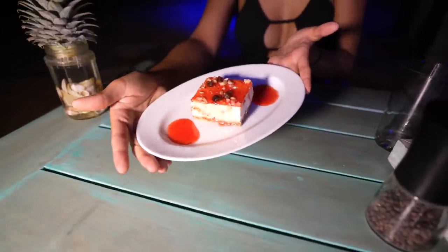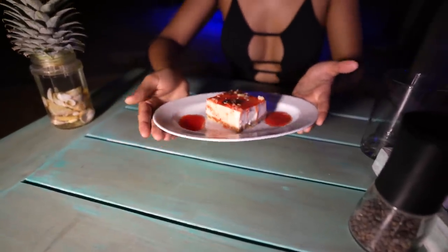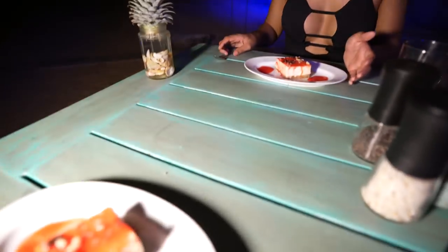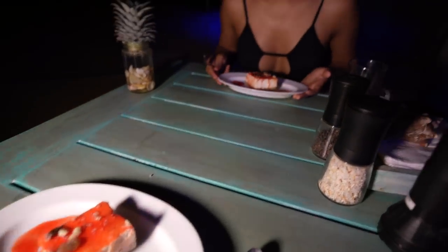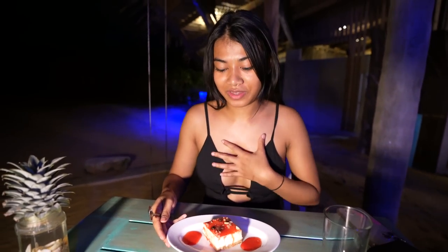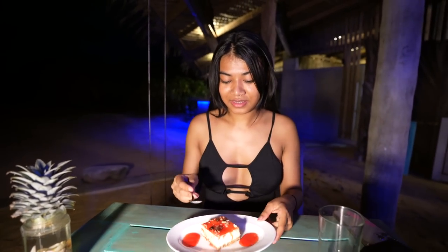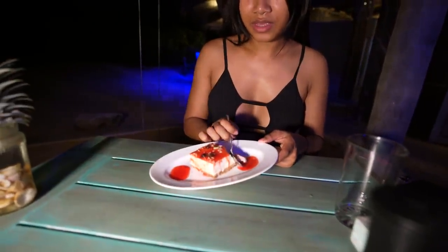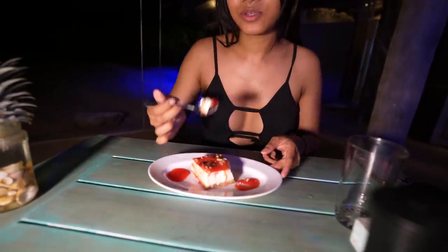Look at the dessert. Oh my god. What was the dessert called again? It's cheesecake. Cheesecake, caramel, cheesecake, something. I think he gave you the big one. And one thing I like about Sri Lanka is they always give it to the woman first. Always. Wow. The mixed berry jam too.